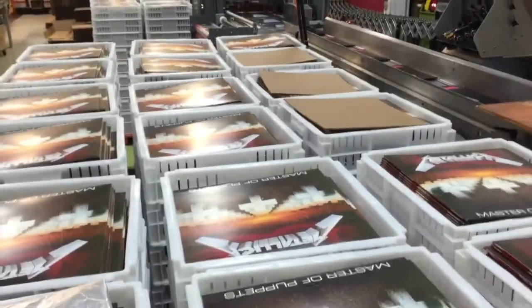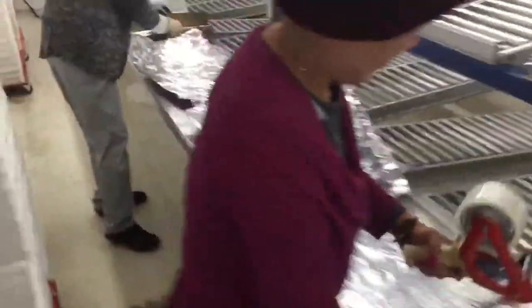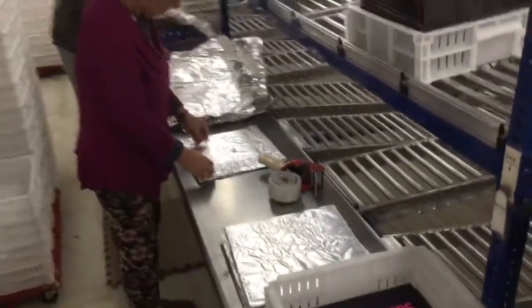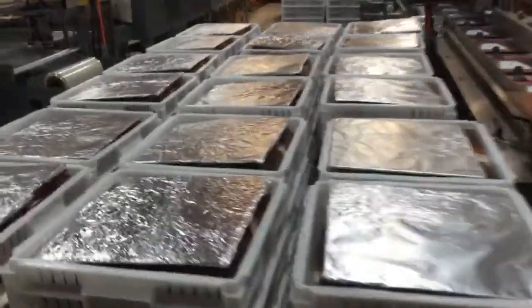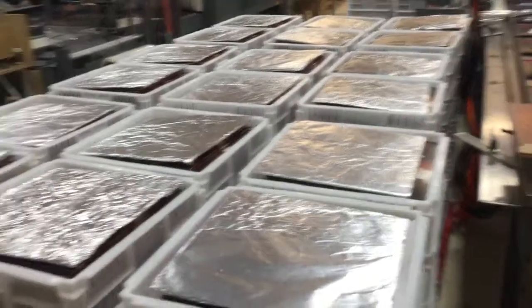All right. So Tina and Wei are wrapping these tabs with aluminum foil, and we're going to make about 50 of them. There. So here we go. Heat shield. Protected.